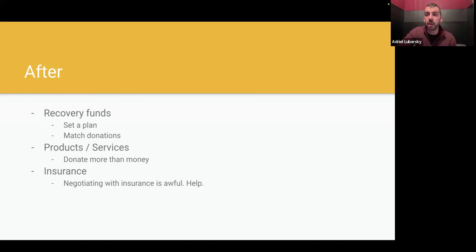We can also donate more than money. I give examples. Law firms can donate services. Product companies can donate their products. Gyms donated space. Restaurants can donate food. You can move more than just money so that you make this a low cost effort for yourself.